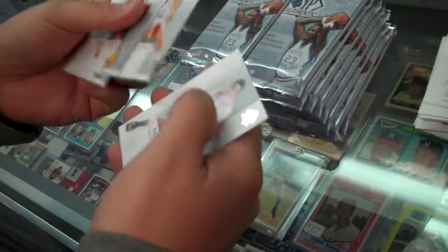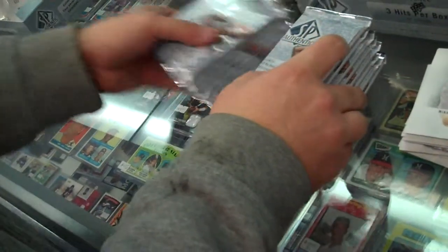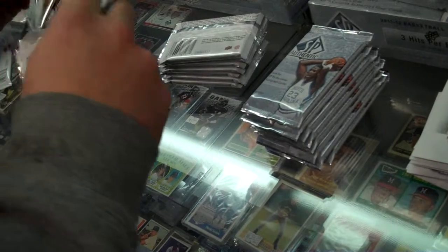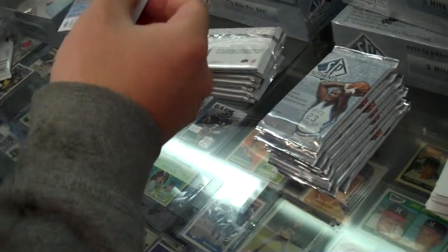Pretty excited that Upper Deck got Rose to sign that letter for you soon. You never know. Yeah. Scotty said a bunch of his stuff is coming from Panini. He said that he got an email for a whole month of stuff coming in. Oh, that'd be nice. Yeah. Oops, here's a floor from Sam Perkins.